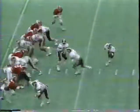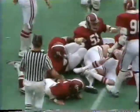Alabama using a 9-man front. Heflin, the quarterback, to the 20-yard line, to the 19-yard line.